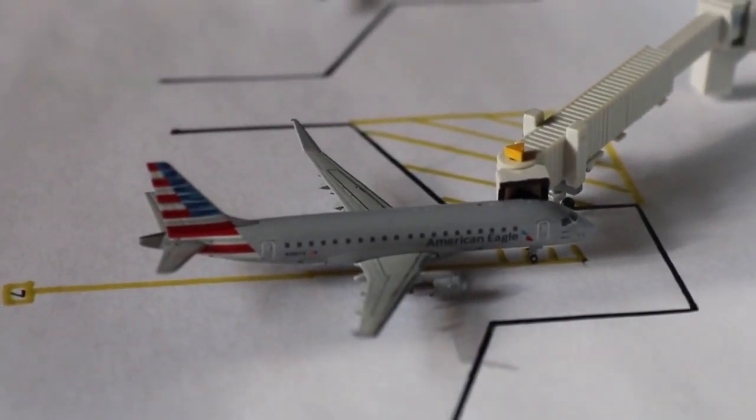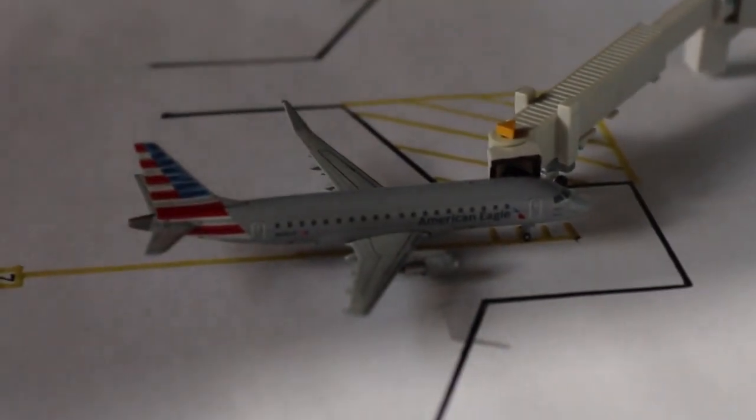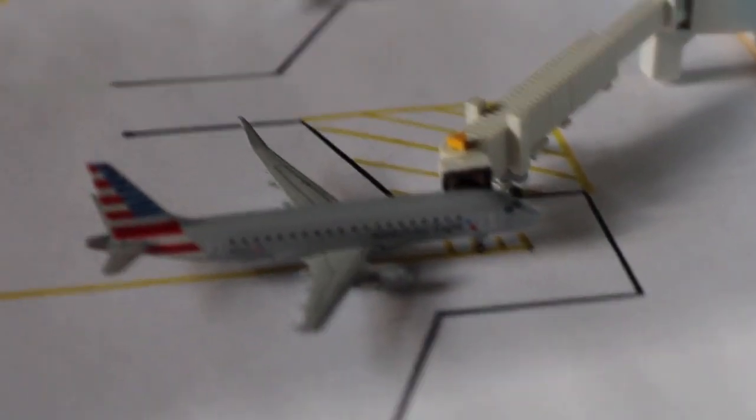We have an American Eagle Embraer 175. He arrived from Washington Reagan and will be heading out to Miami. They've been flying some E175s as well.